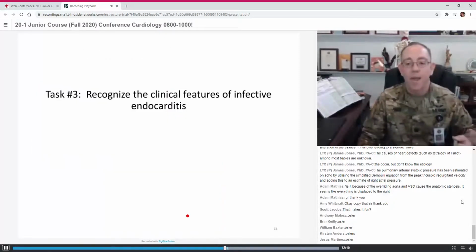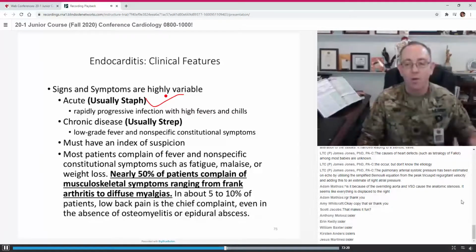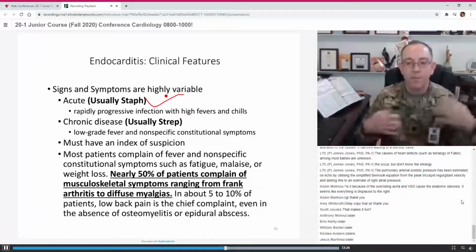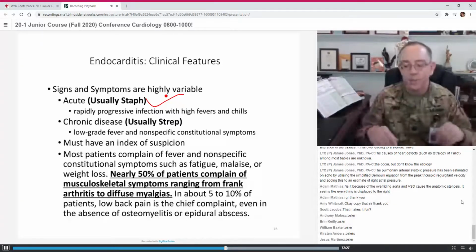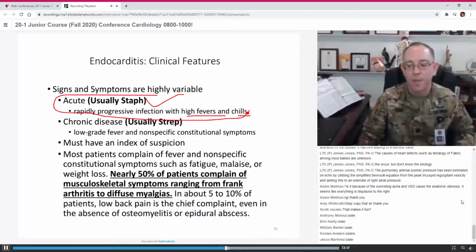Now, what we want to do is figure out who has it. Well, usually these patients come in, and staph infections are the worst ever, because on the skin, you can live with them. Once it's in your body, it's bad news. It's usually what kills you. It's a bad deal. Rapid onset, high fevers, chills, very, very common. So IV drug users don't do well with this. It can kill them, and it happens.